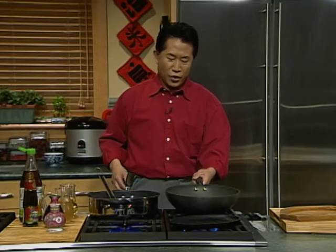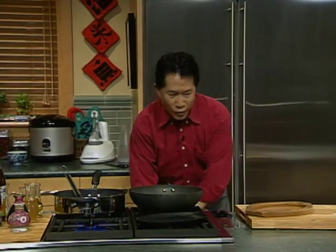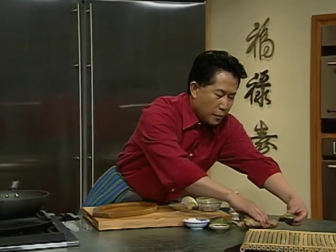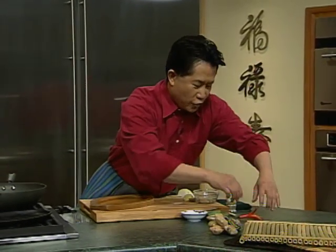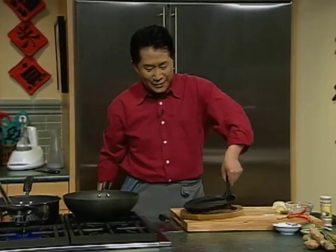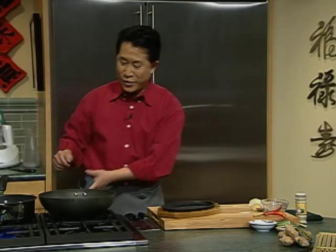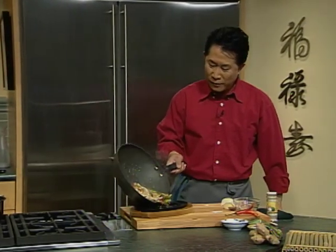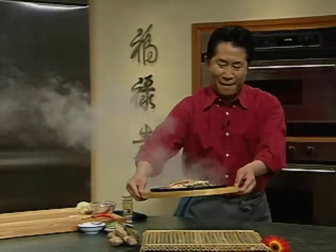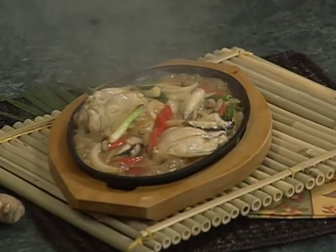You know what? This is so colorful, so beautiful. The dish is ready. I'm going to show you how easy it is to serve these. Let's put all of these over here, because everybody can see this. Oyster. And then I use this sizzling plate. Very hot. Of course, at home, you can actually use a cast iron frying pan to do this. And listen to this. This is what we have here: sizzling ginger scallion oysters.